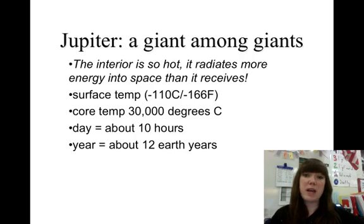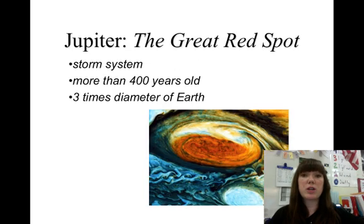Its day is about 10 hours, which makes it the fastest rotating planet in the solar system. So it's kind of funny to me that even though it's the largest planet, it's rotating the fastest. And its year is about 12 Earth years.